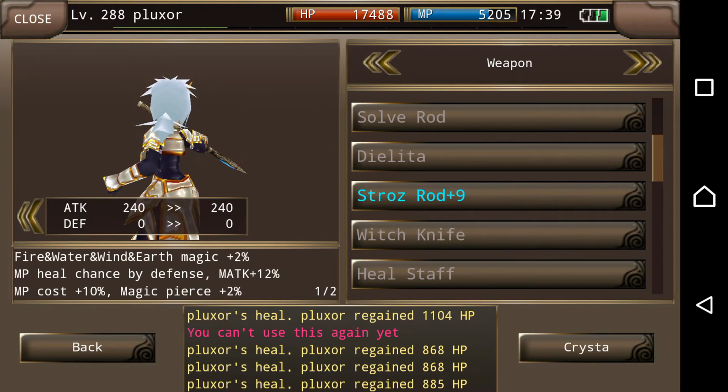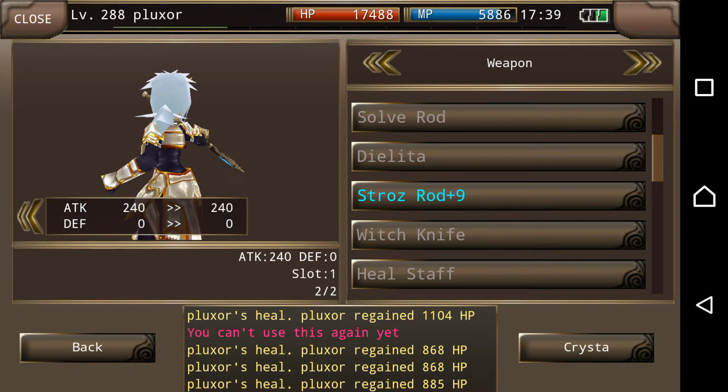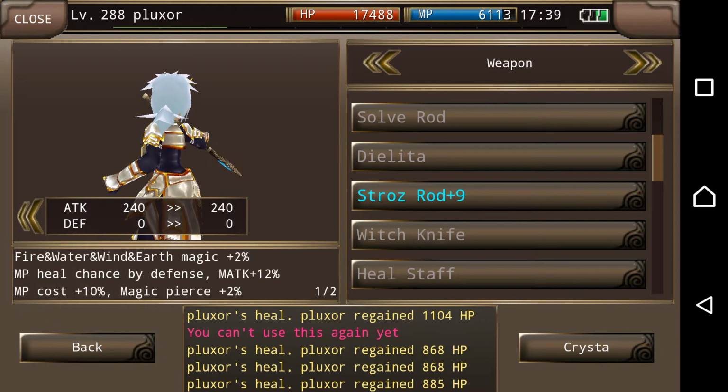The next rod that we have is Stroz Rod. Fire, water, wind, earth, magic plus 2%, MP heal chance by defense, magic attack plus 12%, MP cost plus 10%, and magic pierce plus 2%. Its attack is 240. So its attack is decent, its magic attack is decent.